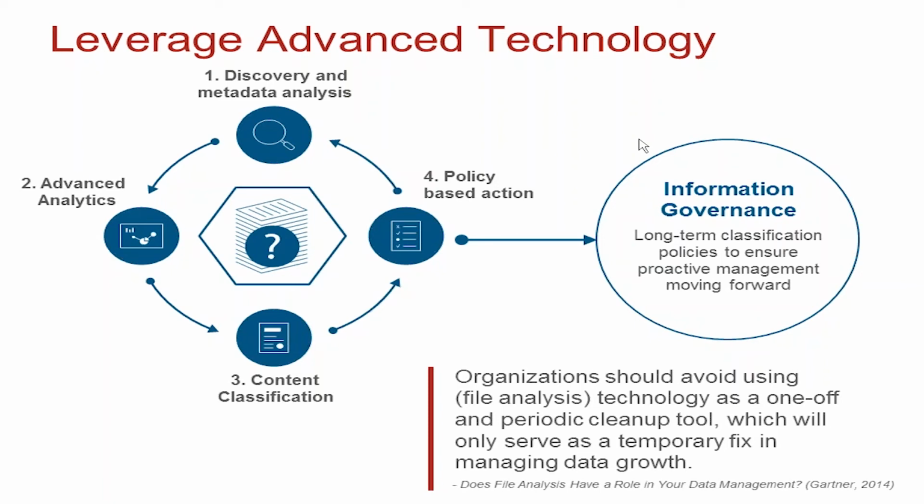So keeping those two things in mind, that you're approaching this so that you can put larger information governance practices in place and not do this as a one-time activity, as well as using things like sampling, how does that fit into making sure you get to that critical enough information, if you will, to actually make that policy-based action?